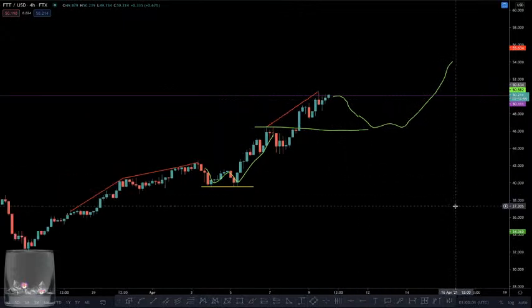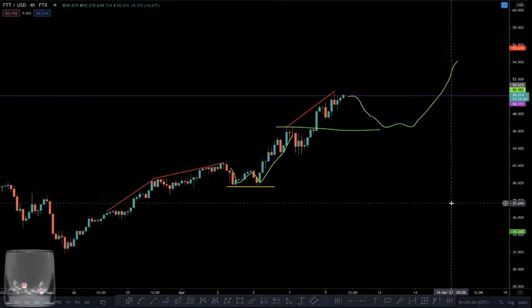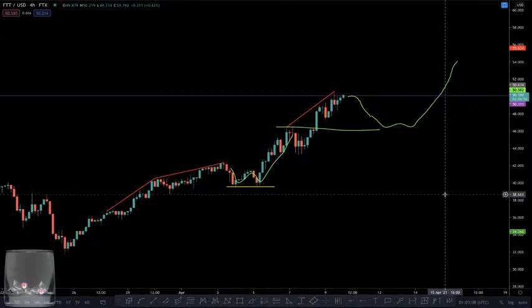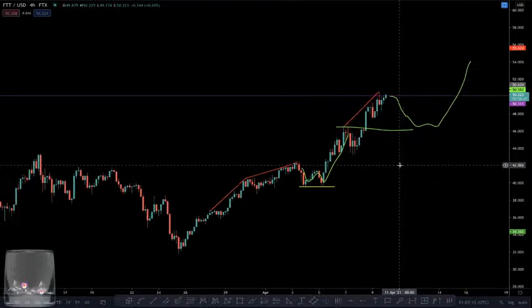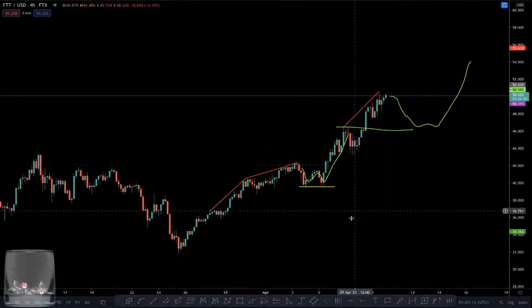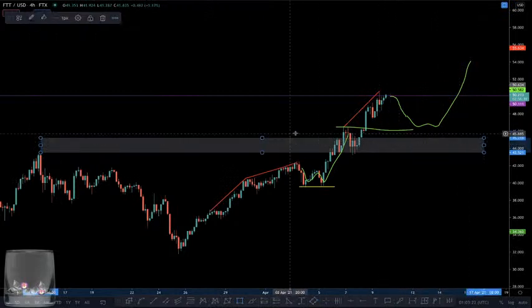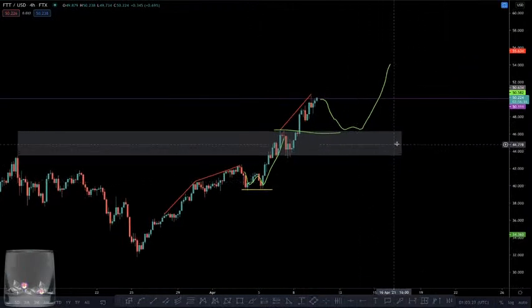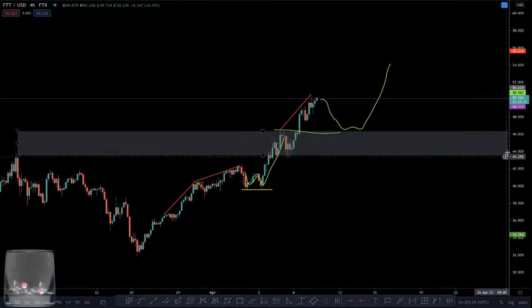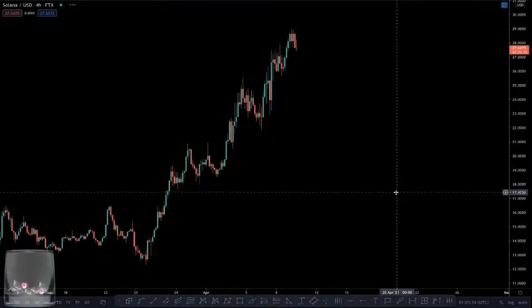Okay, so yeah, I don't know. I would not be longing FTT at 50. I would look for a pullback maybe to 40, maybe 45. I mean, even that's a little expensive, but you can see the area from the previous high to this previous high here. So kind of this area of support that we're looking to maybe hold. That's between 43 and 46 basically. So see if you can hold it.